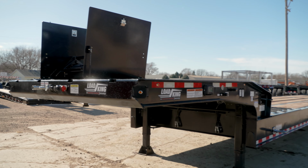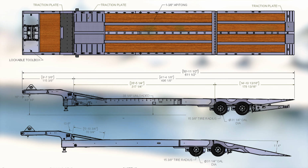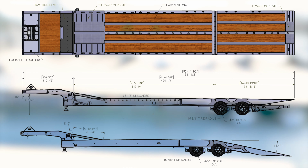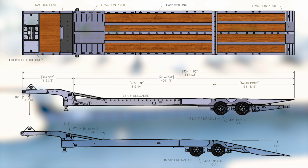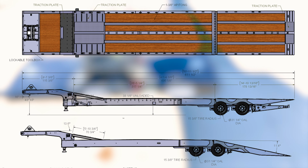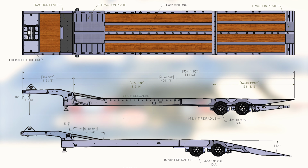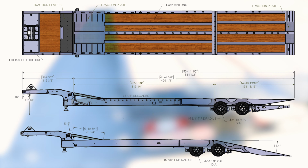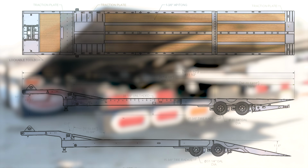The SFT 70 has an overall length of 51 feet. The next section is 9 foot 7 inches. The usable deck is 26 foot 5 inches. The front ramp dimensions are 5 foot 10 inches with a 13-degree breakover. The rear ramp is 14 foot long. The tail breakover is 12 degrees.